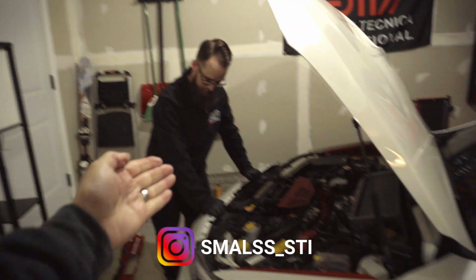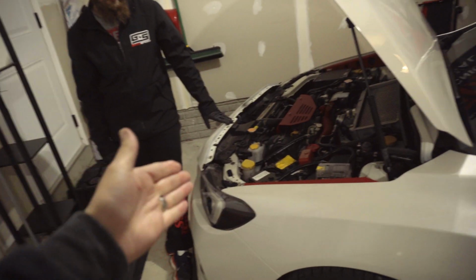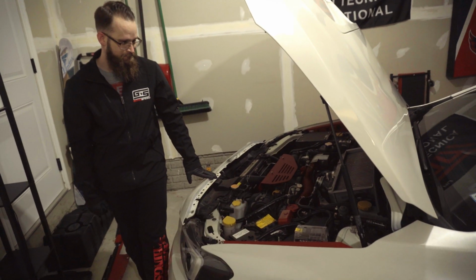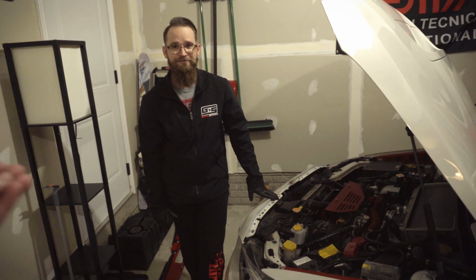So that's Nick, and this is his 15 STI. It's white in color, of course. And Nick has a little problem with his STI. Out of the blue, his exhaust just went quiet, right? Super quiet. Very quiet.